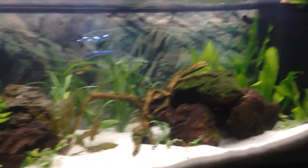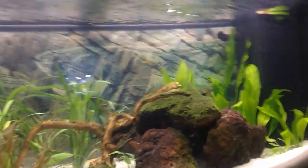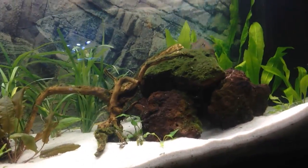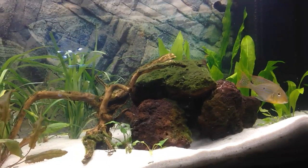And as you might see right away, this is not an African cichlid tank anymore. I actually changed it all around and I cleaned the whole tank. I took the substrate out, washed it, took out the rocks, boiled them, the same with the driftwood, everything, and I made it into a South American cichlid tank.